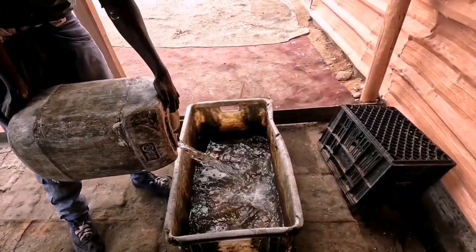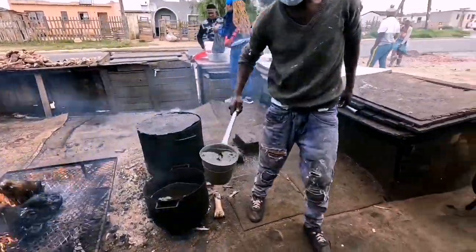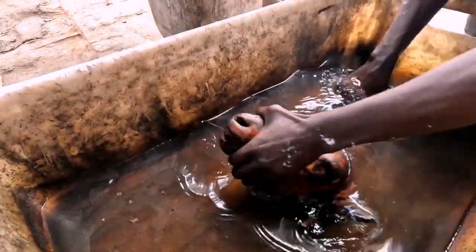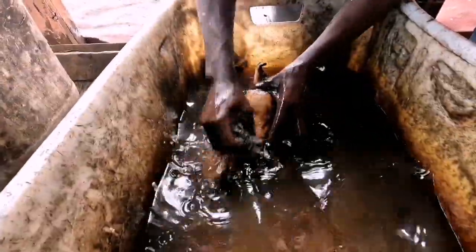After the ironing of the head, it's put into a hot water tub, and then they add hot water to it and wash it clean. And then after that, it's ready for sale or for cooking or for the next stage.